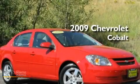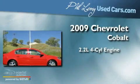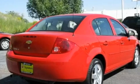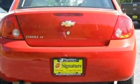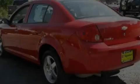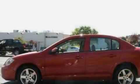This is a 2009 Chevrolet Cobalt. It features a 2.2-liter four-cylinder engine and a manual transmission. Its top features include a keyless entry system, XM satellite radio, variable valve timing, a passenger side vanity mirror, a low tire pressure indicator, OnStar, side impact airbags, latch-ready child seat anchors, and this vehicle has fewer than 38,000 miles on the odometer.